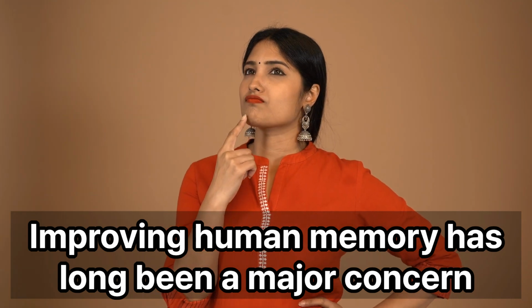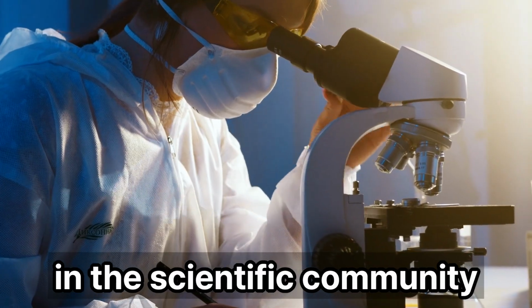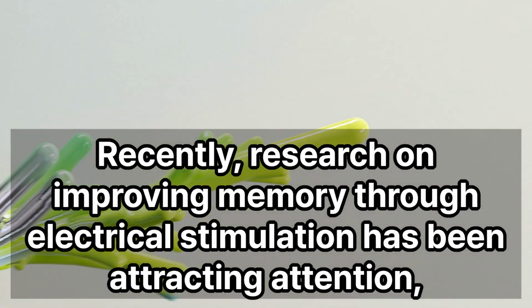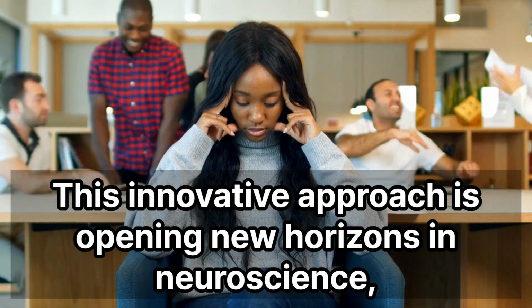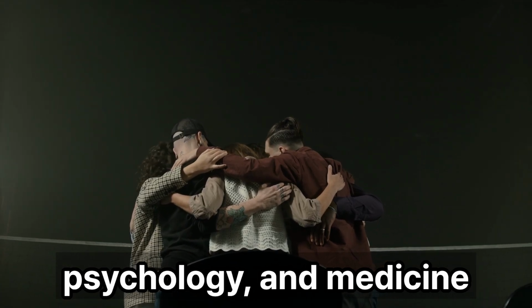Improving human memory has long been a major concern in the scientific community. Recently, research on improving memory through electrical stimulation has been attracting attention, and the results are quite surprising and interesting. This innovative approach is opening new horizons in neuroscience, psychology, and medicine.